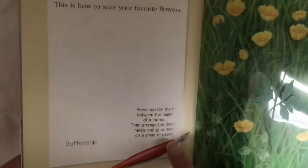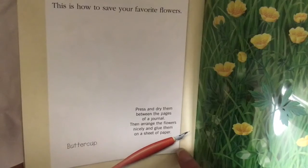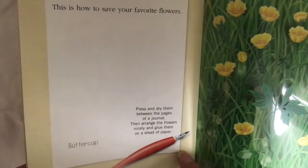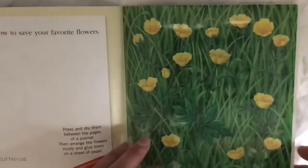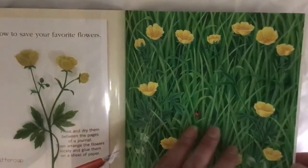But this says this is a good idea that you could press and dry flowers between the pages of a journal or an old book, a telephone book, and then lay another heavy book on top of it. And then once they're nice and dry, you can actually glue them onto a sheet of paper. And that's a way to save some old flowers by pressing them. Now watch carefully. Look, there's a ladybug in the field with the buttercups.